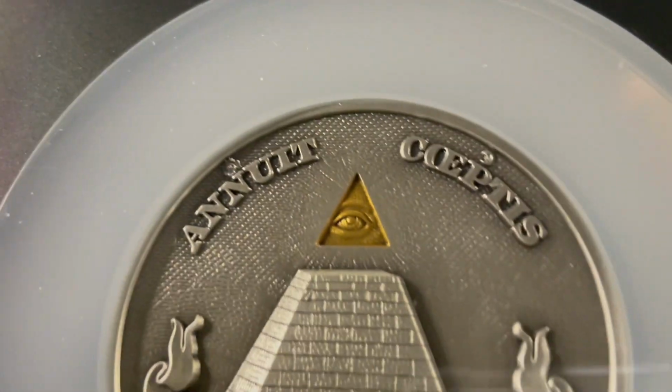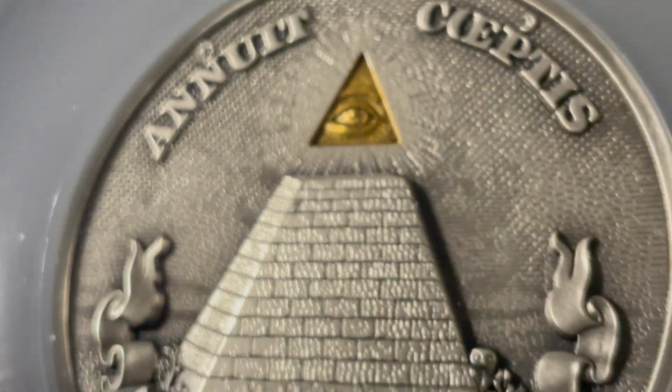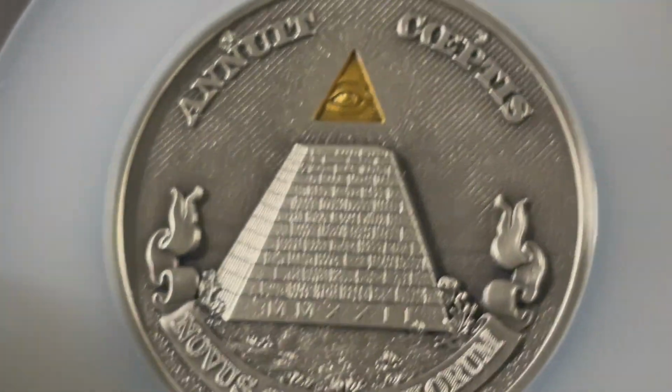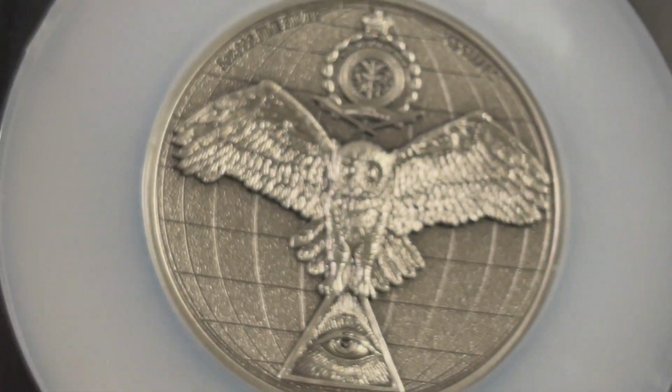I love this coin. I love the symbols. I love the details. And it gives an opportunity to share different points of view. The goddess of Minerva.